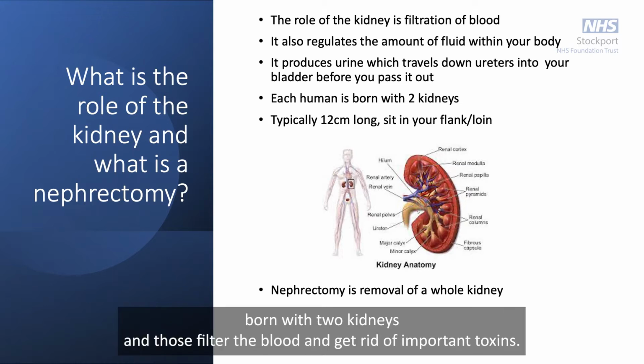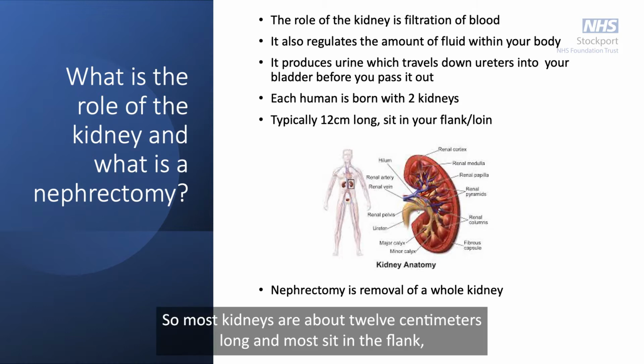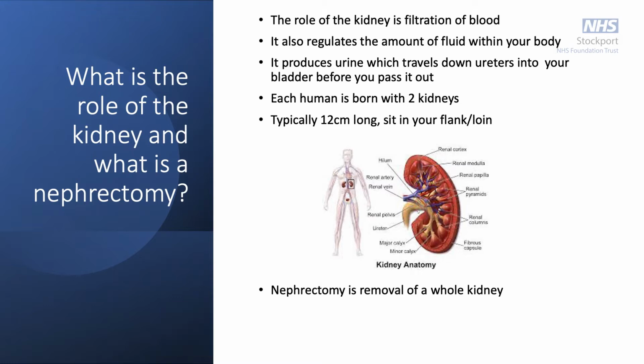Most people are born with two kidneys, and those filter the blood and get rid of important toxins. It also makes sure that we have the right amount of fluid in our bodies. So most kidneys are about 12 centimetres long, and most sit in the flank, so just in the back and below the ribs, and they're protected by the ribs, of course.